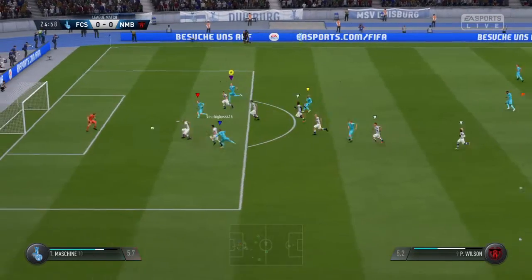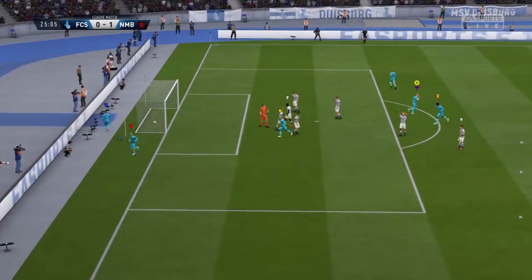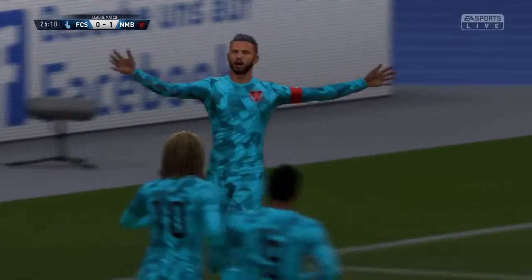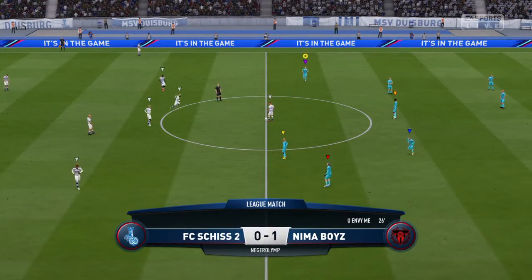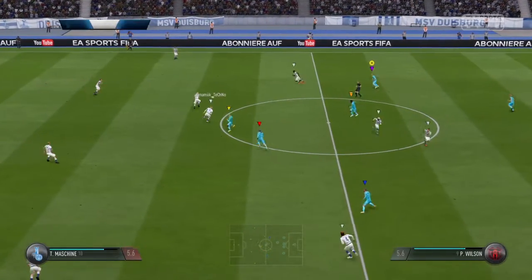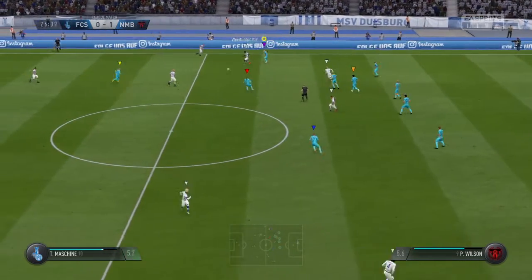Pass threaded through. Oh, it's a brilliant goal! And it was worth the wait. He's taken the chance very stylishly indeed. And it's given them advantage at last. They've worked hard to get it. And goodness me, they're celebrating it. And that has opened the scoring. 1-0 here at Bon Lahore.